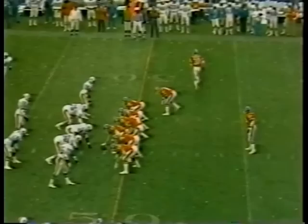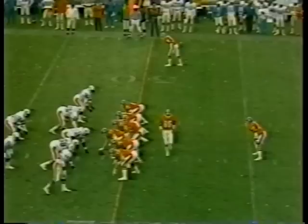At 14, the lead Denver coming into this one. First down, 49. Speed, just stutter stepping, looking for a little hole, and then shooting through for seven.